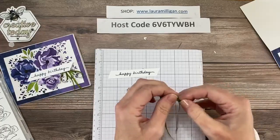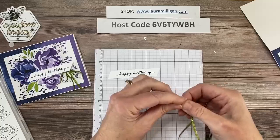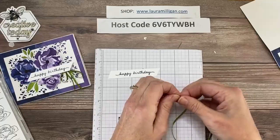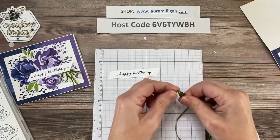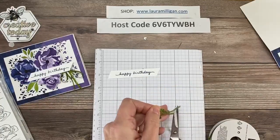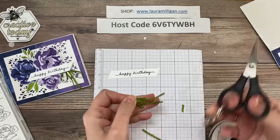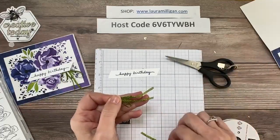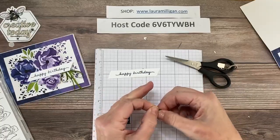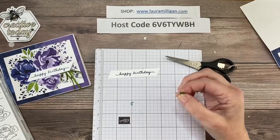I'll make these a little bit bigger. And what I like to do is fold the loopy part of the bow down like this. Let me trim this off here. I keep talking about my new paper snips. They're still doing really well. They are so sharp. Nothing like a good brand new pair of paper snips, right?